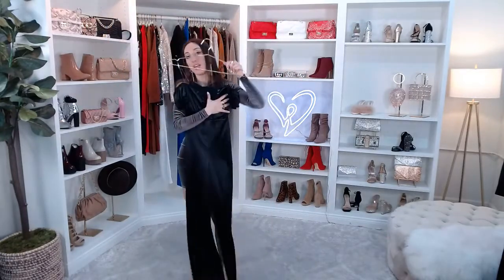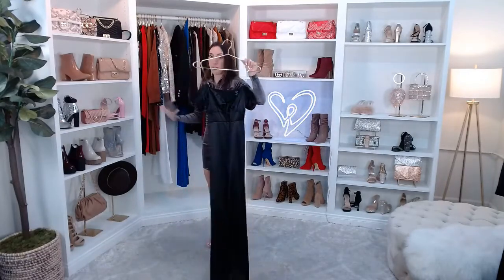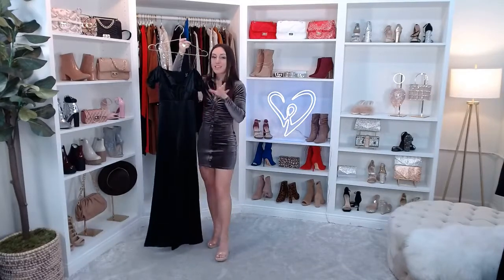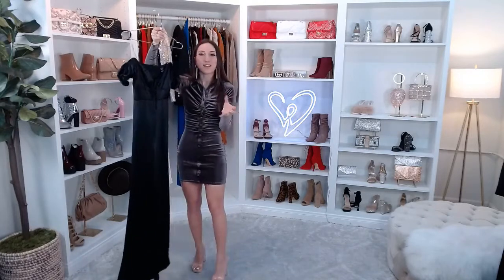Love this. You guys have to let me know in the comments, are you into jumpsuits for office to party? Would you wear a jumpsuit at the office? Would you go out in it afterwards? Tell me your thoughts on jumpsuits. I feel like, as I said, they're just so convenient. You don't have to think.